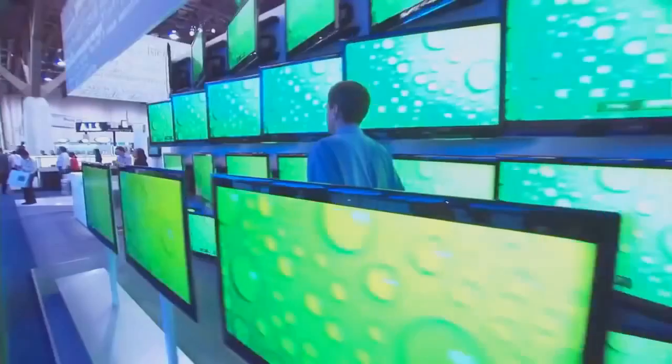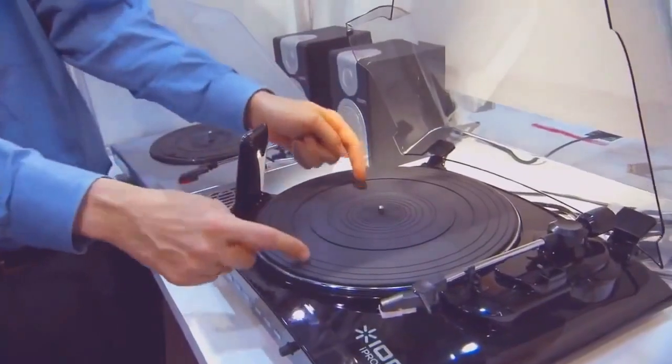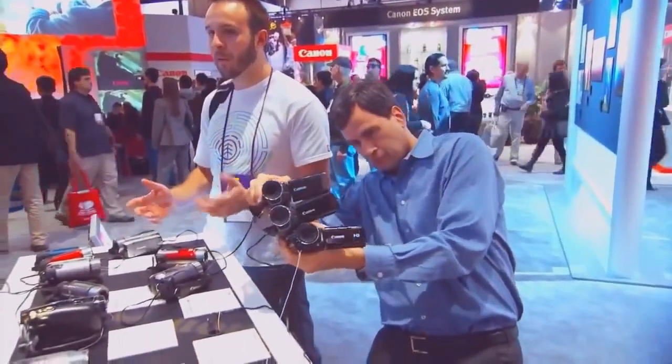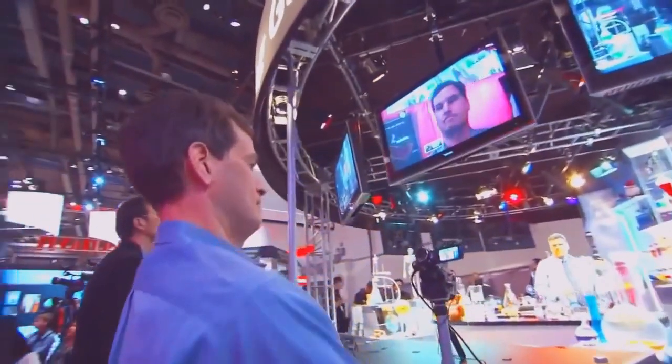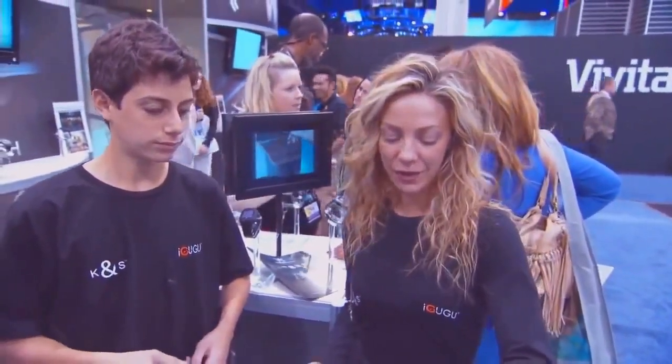Columnist for the New York Times, I'm always on the hunt for the next killer gadget. Wow, so I can play my records straight into the iPhone? That's right. That's very cool. Each year, my beat brings me to the Consumer Electronics Show in Las Vegas to investigate the latest trends in new tech. It's a watch that is also a cellular phone, an MP3 player, a camera, a video camera.